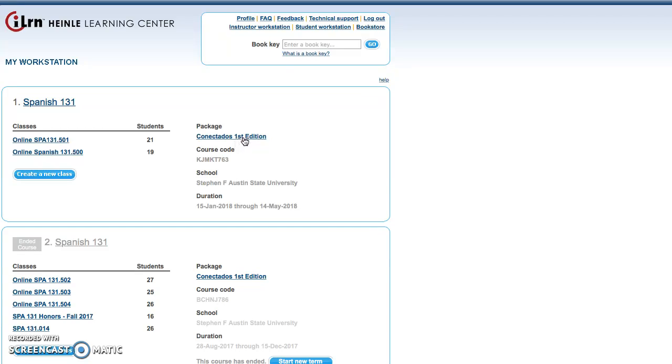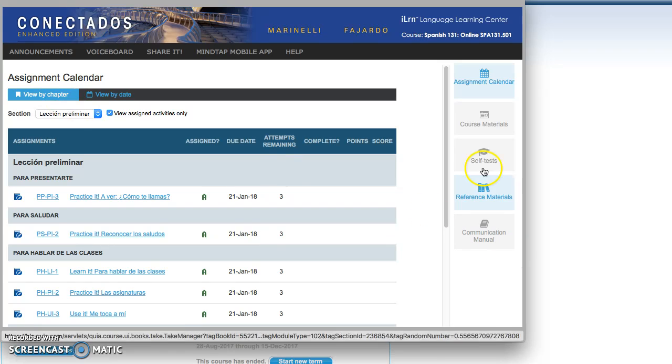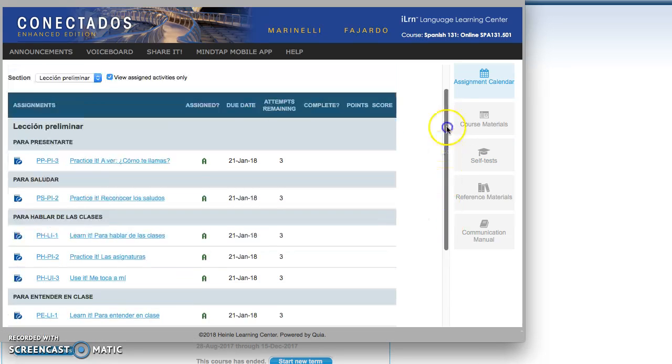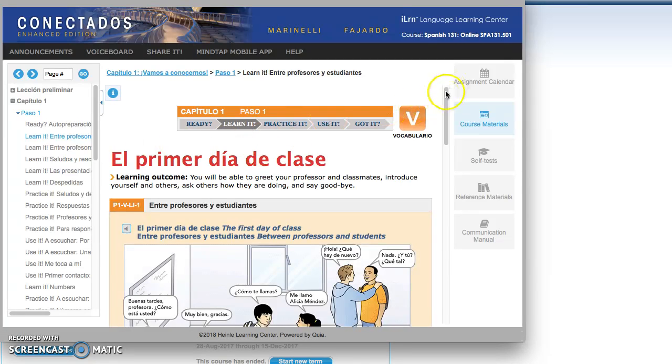So let me open up the course calendar. I'm going to view it by chapter. All right. So these are the first assignments. I'm going to actually go ahead and go to our chapter 1, which is what you guys need to be working on. Capítulo 1. So these are all the assignments. If there's no due date by it, that means that you don't actually have to complete it. But yeah, let's just start here.